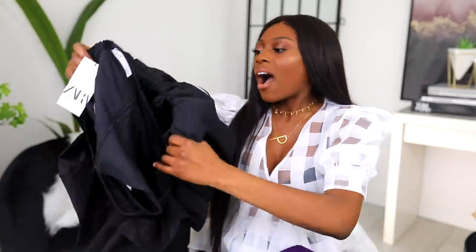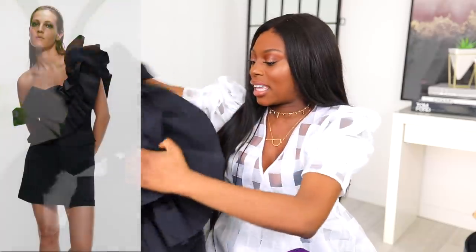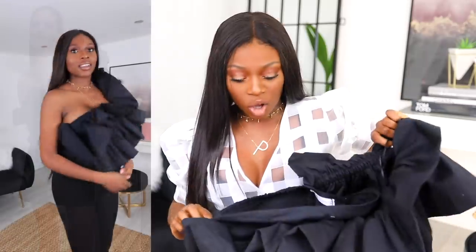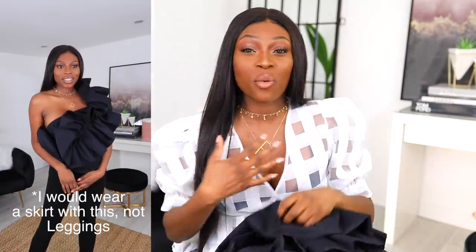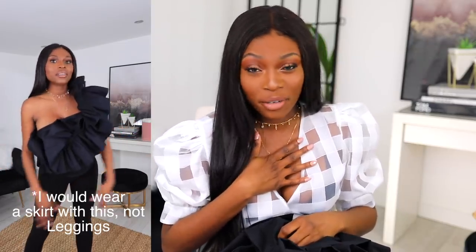This top, I saw this top and I knew for me, instantly it was a win. Instantly it was a top for me. It is a top that anybody can wear. It's got elastic at the back, which is my favorite type of top to have. And it just fits so well. It's a one shoulder. I love showing off shoulders. I love showing off clavicle.